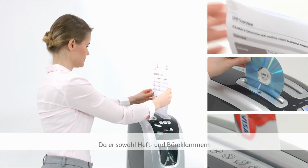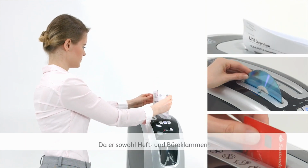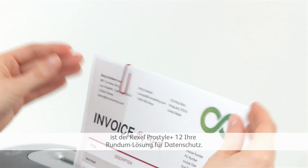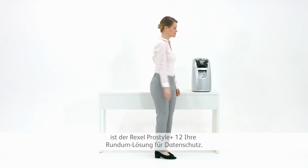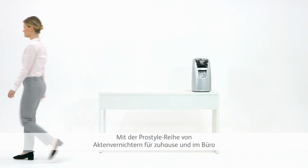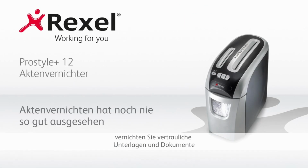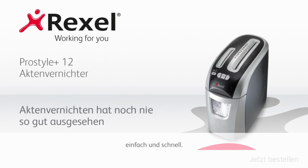With the ability to securely shred staples, paperclips, CDs and credit cards, the Rexel ProStyle Plus 12 can handle all aspects of your data security. The Rexel ProStyle range of home and small office shredders allow you to shred your confidential data and information quickly and easily.